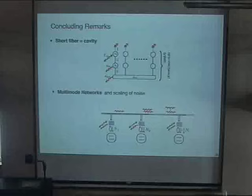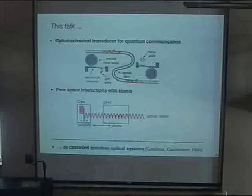Of course, all of these ideas always depend on this unit of actual coupling, which is assumed to be perfect here, but in reality, of course, this is an additional source of noise and imperfection.